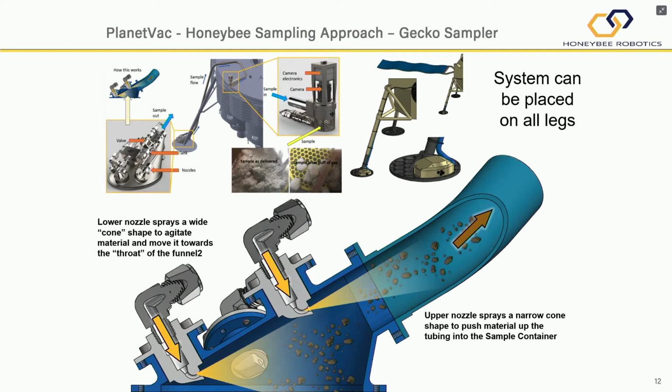So we're going to be trying this out in the CLIPS mission, but we are also going to be using that as part of MMX with an altered design. And Honeybee feels like this may be one of the sampling methods of the future. It may be a sustained presence on NASA missions from here on, simply because of how well it does sample handling.